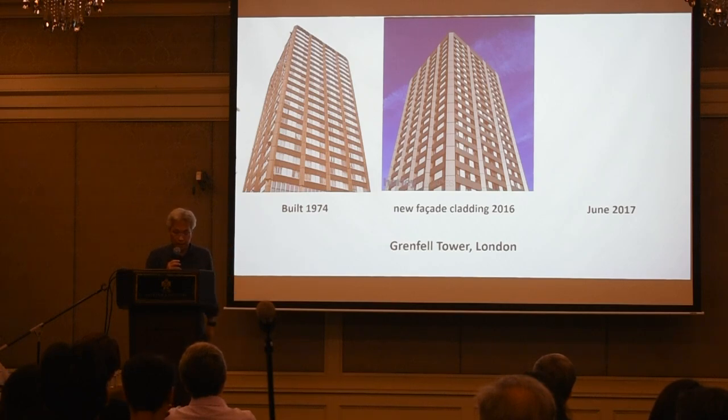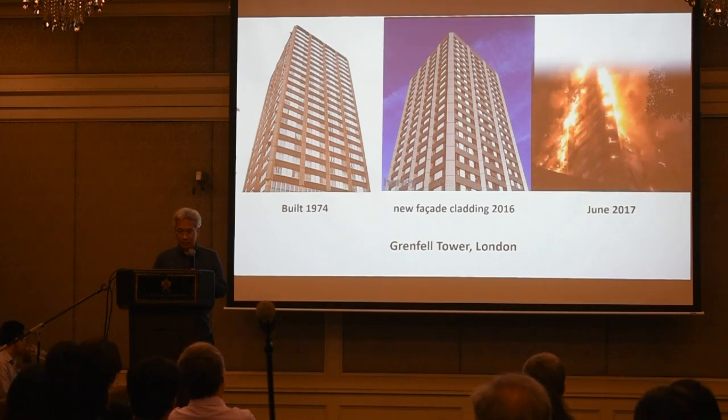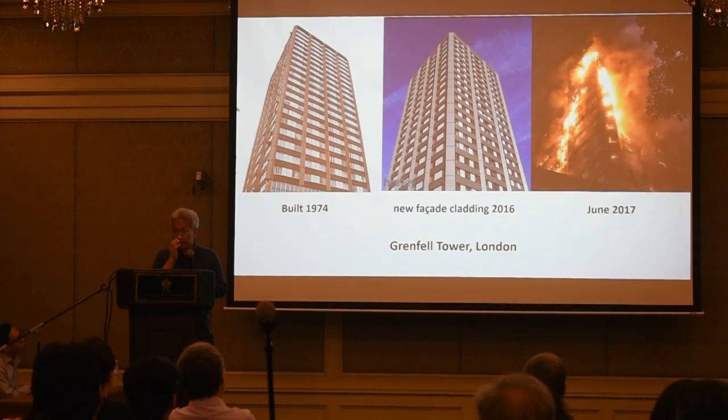So fine, it was built in 1974. Nothing happened all these years. So the municipal council decided that it needed a new facelift, so a new facade cladding in 2016, very beautiful, very modern, nice metal cladding, and it was built. Less than 1 year later, the building became this. It was a very, very unfortunate incident.